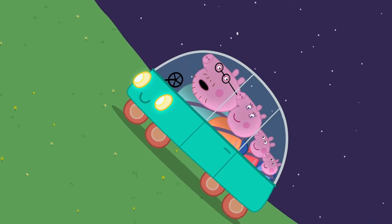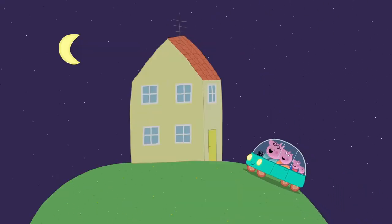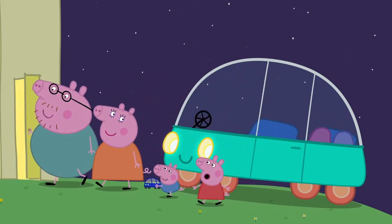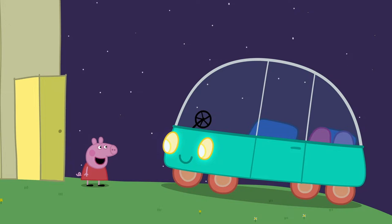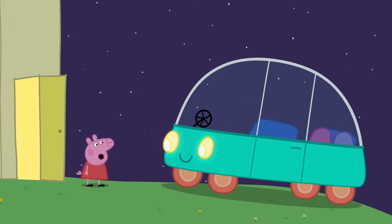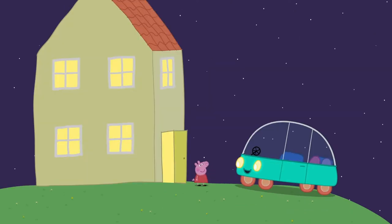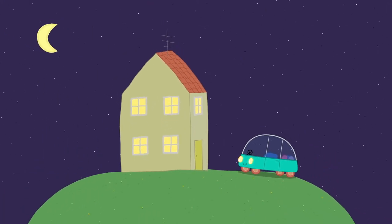Oh, where are we? We are now arriving home. Hooray! Thank you, Roger. At your service. Will you be all right outside in the night? Oh, yes. I'm used to it. Okay, Roger. Sleep well. Thank you, Peppa. You too. Peppa loves Roger. Everybody loves Roger, the electric car.